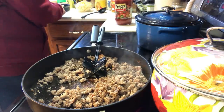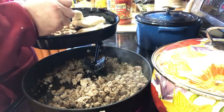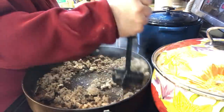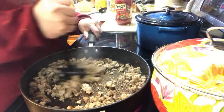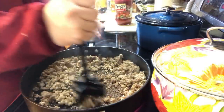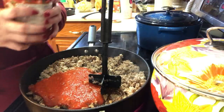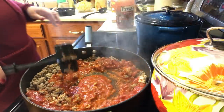Okay, I am going to add, I'm just going to use my fingers, a little bit of this ground turkey. Not much because I want to use the rest for my tater tots, so just a little bit. And that's totally not necessary. I could just have an Italian sausage. Then I'm going to take my large thing of Prego. I'm going to add at least half of it. I need to switch to a spoon.